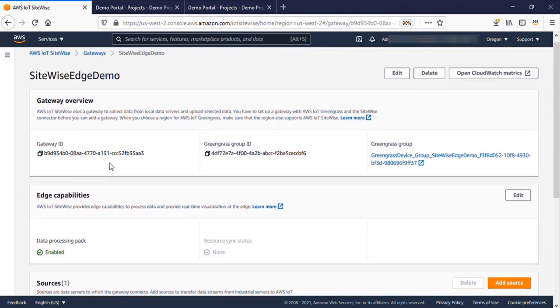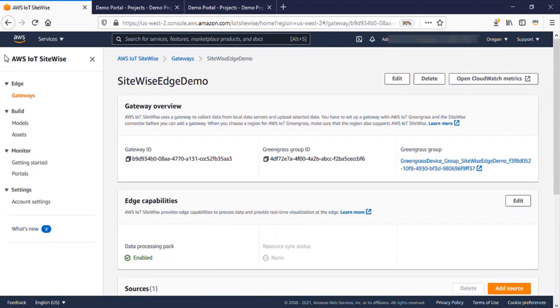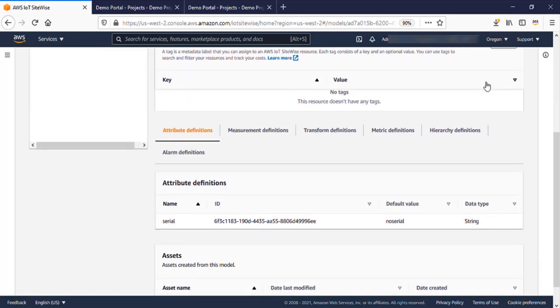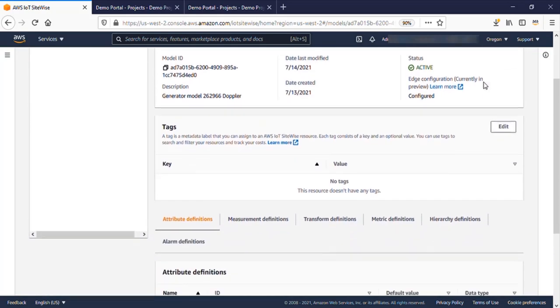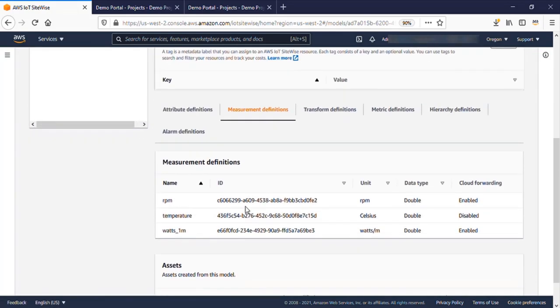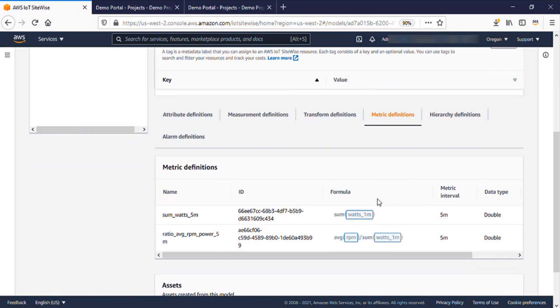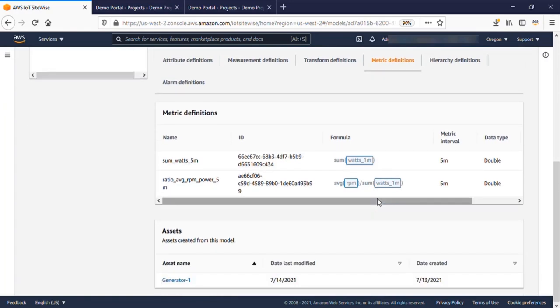Now, in order to configure specific models to run at the edge, I can navigate to my models menu, and now I have an option to configure these models for edge. Before we explore what that option does, let's take a look at what's inside the model. This is a demo generator model, which has three measurements: RPM, temperature, and watts. And it has two metrics, which are sum of watts, calculated over 5 minutes, and a ratio of average RPM with power consumed, which is also calculated over 5 minutes.